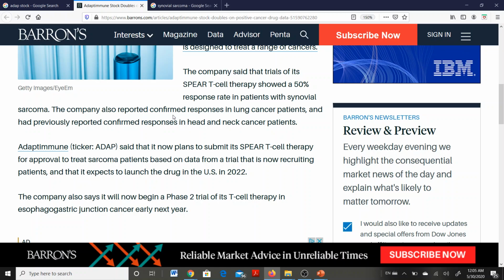The company also reported confirmed responses in lung cancer, and previously reported confirmed responses in head and neck cancer patients. So it looks like this one is not only good for synovial sarcoma, but also good for lung cancer patients and head and neck cancer patients. So this is great, because now it can cure more people. More people means a bigger target audience and market size.